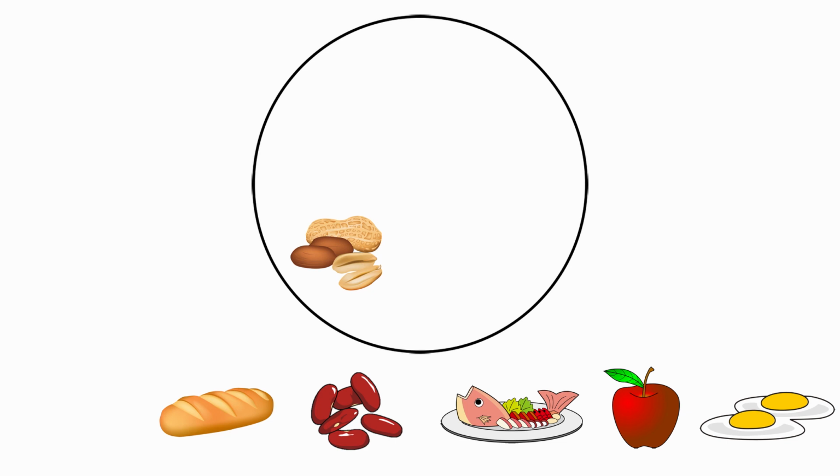Oh, our next picture is bread. Does bread belong in the protein group? Does it provide our body with protein? If you have your thumb down, you are correct. Bread is part of the grains group. We learned about that yesterday, but it doesn't give us protein. So we'll leave it right where it is.